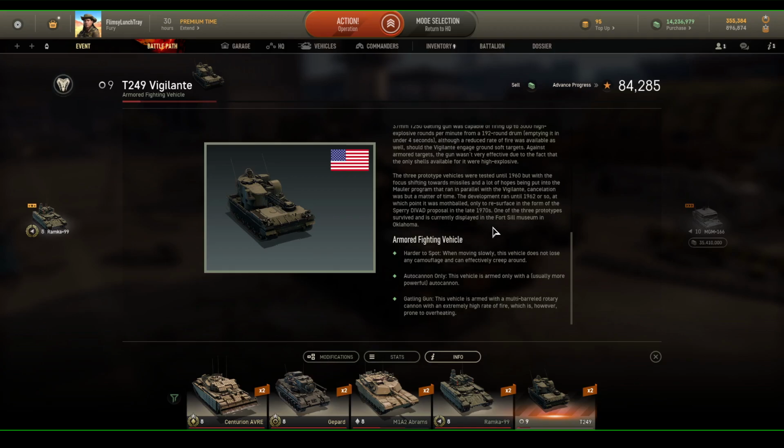As an AFV, it's harder to spot when moving slowly. This vehicle does not lose any camouflage and can effectively creep around. This vehicle is armed only with a gatling gun, a multi-barreled rotary cannon with an extremely high rate of fire, and I can't emphasize that enough. If you thought Gepard fired fast, hello, here's the T249 Vigilante, which is, however, prone to overheating. So yeah, you overheat rather quickly.